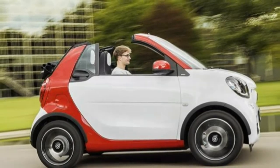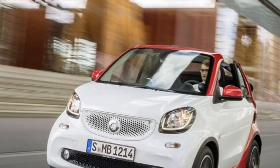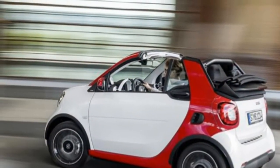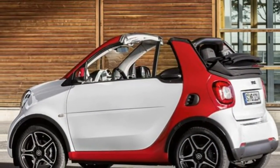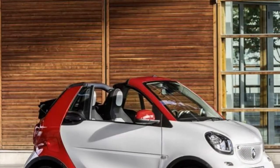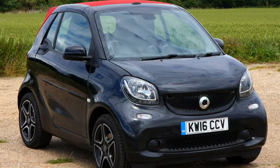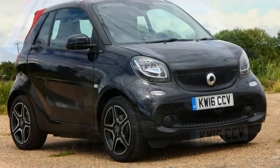Optional Smart Fortwo Cabriolet accessories. The optional premium package is available on all models, bringing rear parking sensors and satellite navigation. A comfort package brings the fitment of a height adjustable steering wheel and electrically adjustable door mirrors. The Premium Plus package combines both of these, but adds ambient lighting, LED headlights, rain and light sensors and a rear-view camera. This is only available on the higher-spec Prime and Proxy models.